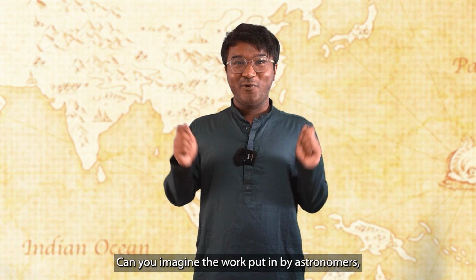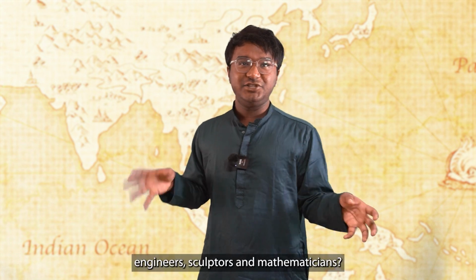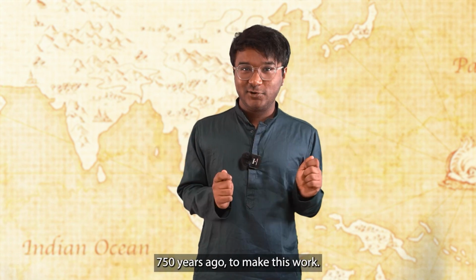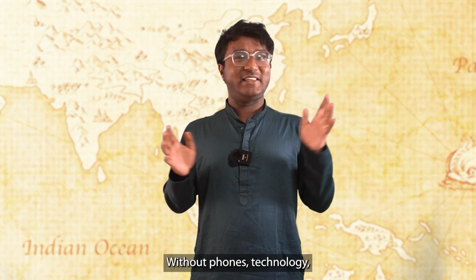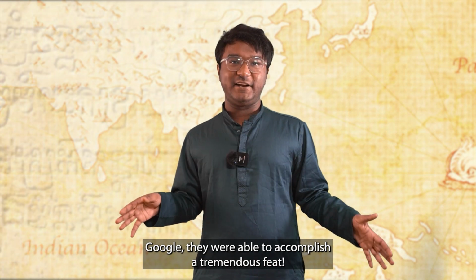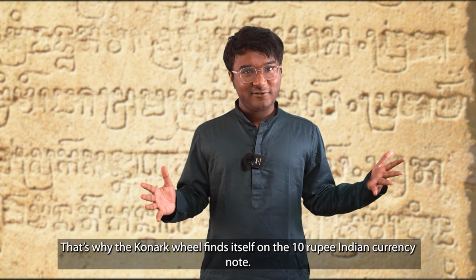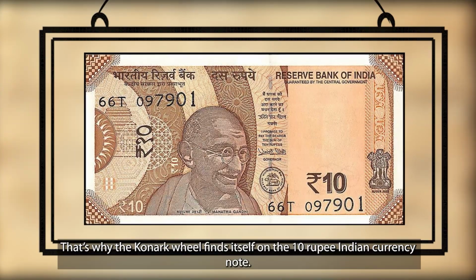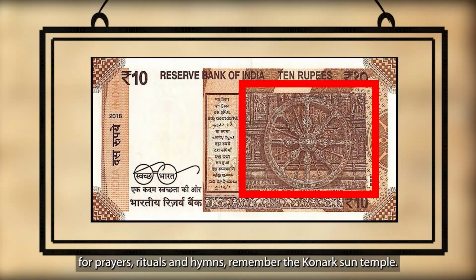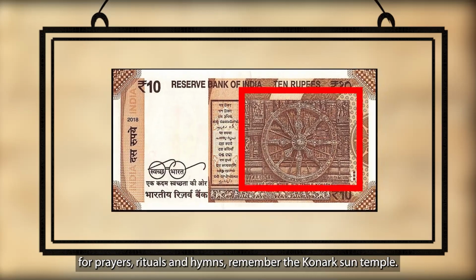Can you imagine the work put in by astronomers, engineers, sculptors, and mathematicians 750 years ago to make this work? Without phones, technology, Google, they were able to accomplish a tremendous feat. That's why the Konark wheel finds itself on the 10 rupee Indian currency note. So the next time you feel religious places are just for prayers, rituals, and hymns, remember the Konark Sun Temple.